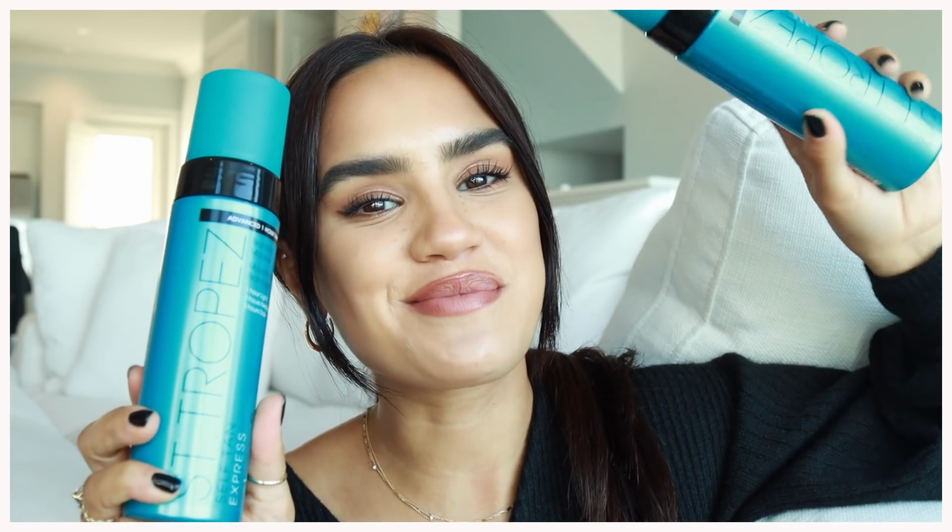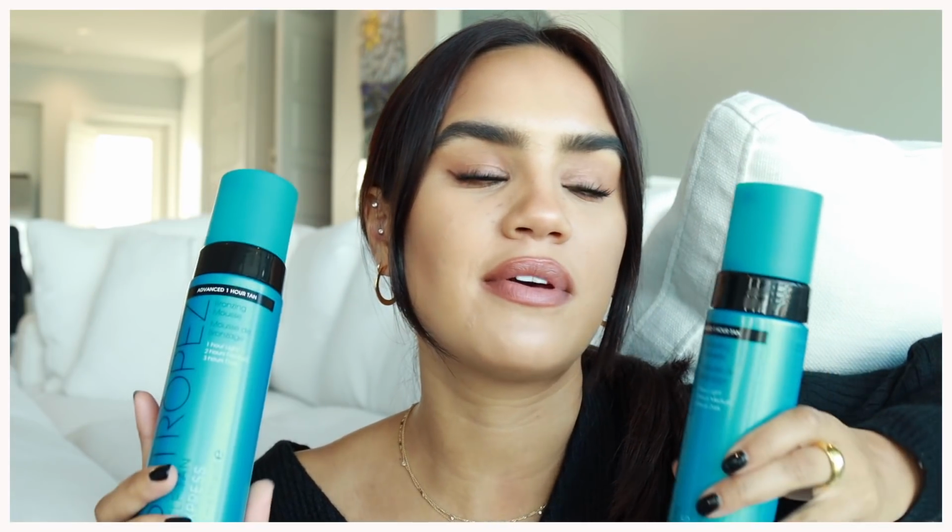So I'm just going to show some of my personal favorites from QVC. The first is the Tropez 1 hour advanced tan. I love this. This is one of my all-time favorite tanning products ever. Really beautiful olive undertoned tan, and based on the amount of time that you actually leave this one on is going to determine the intensity of the shade of your tan.